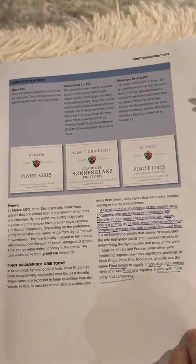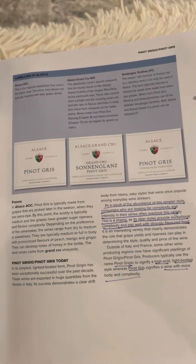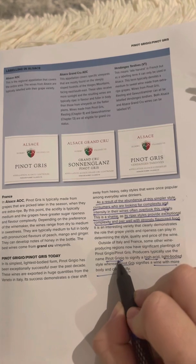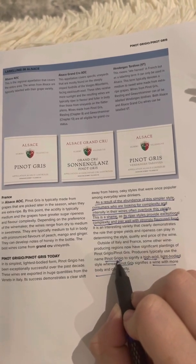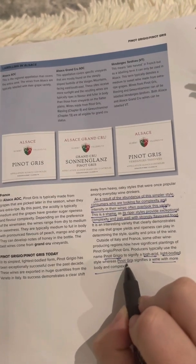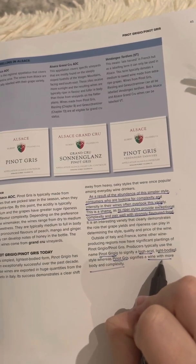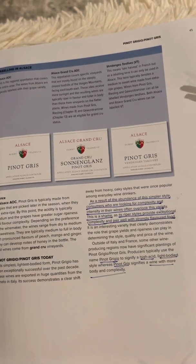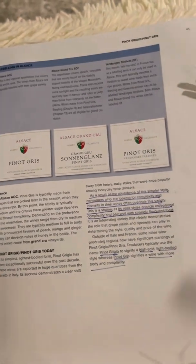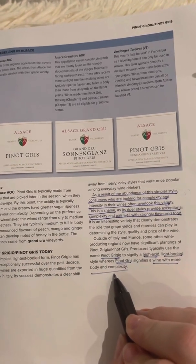Finally, Pinot Grigio today, as we mentioned earlier, is made all over the world, and producers are choosing whether to label it Pinot Grigio for the Italian version, light-bodied, high acidity, or Pinot Gris, for the French version, more complex, more body.